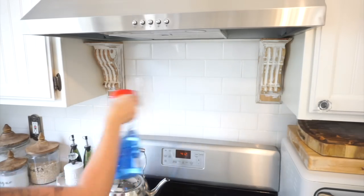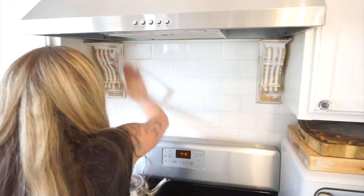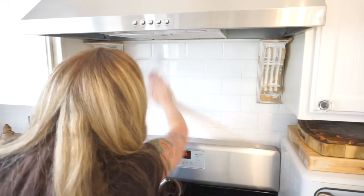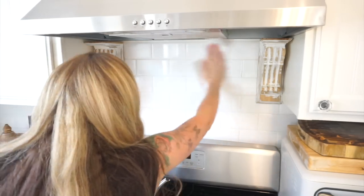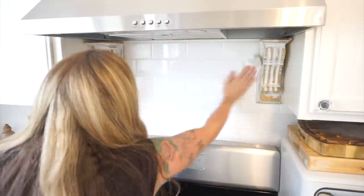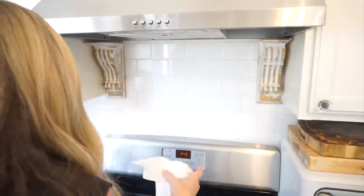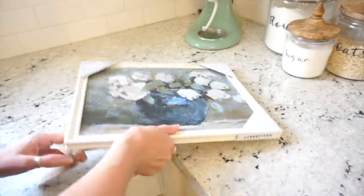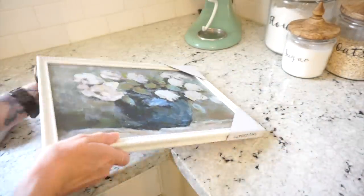Before I add this little print to the back of my backsplash here, I want to make sure it's good and clean because this is right by my stovetop and stuff can kind of spatter everywhere and all that fun stuff. So I'm just taking some Windex and cleaning that tile off really well. And then I'm going to be using command hooks. I love using command hooks for stuff like this.